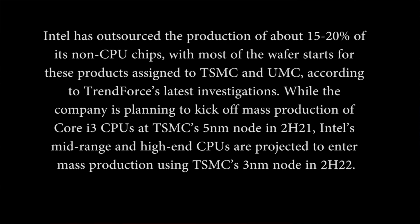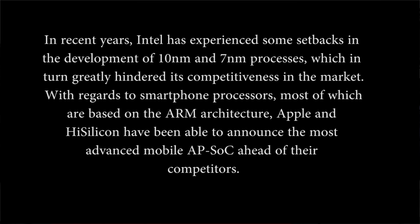While the company is planning to kick off mass production of its i3 CPUs on TSMC's 5nm node in the second half of 2021, Intel's mid-range and high-end CPUs are projected to enter mass production using TSMC's 3nm node in the second half of 2022. In recent years, Intel has experienced setbacks in the development of 10nm and 7nm. Setbacks is one way to put it, which in turn greatly hindered their competitiveness in the market.